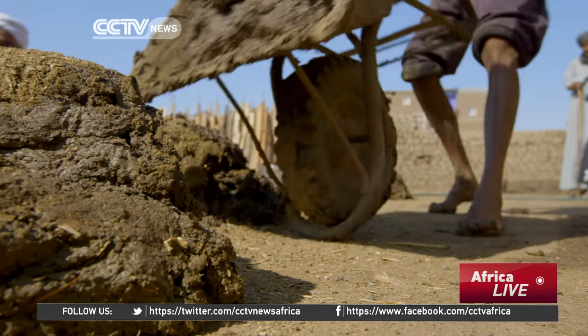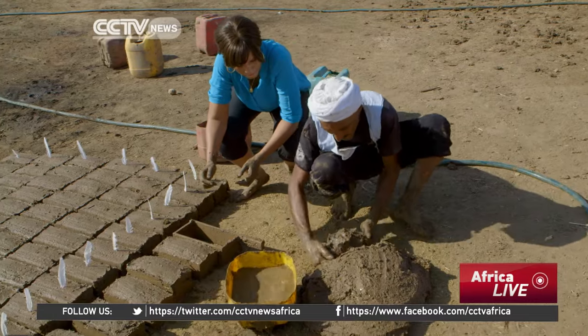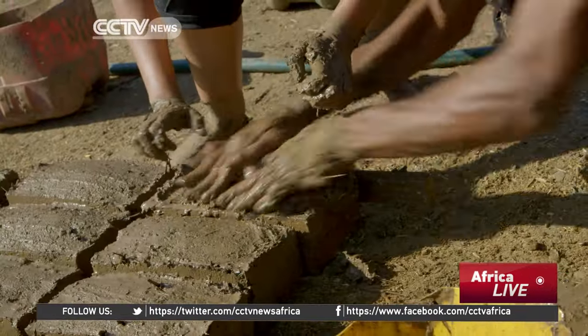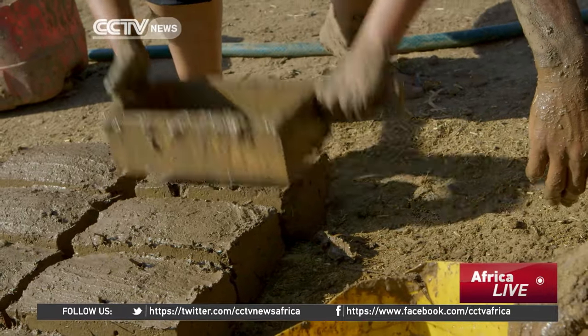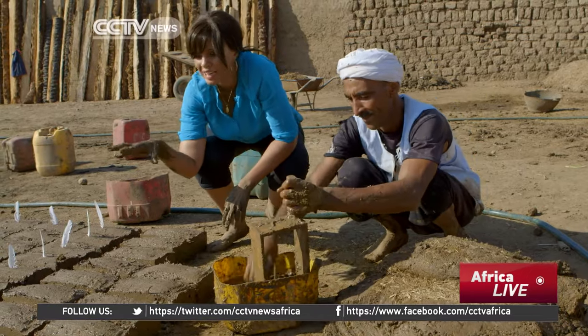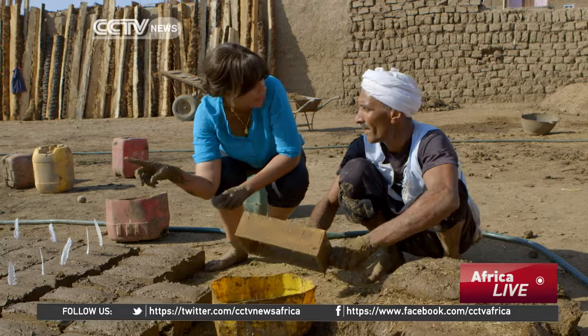Once the clay's been properly mixed, it's transported to the courtyard where Mohammed shows me how to craft my first brick. Seems easy enough, at least after some instruction, and now it's when we appreciate the sweltering heat. The bricks are going to lay here under the sun. Mohammed, how long do we need to leave them here to dry?